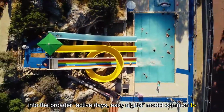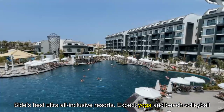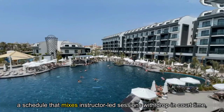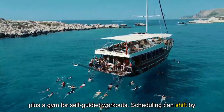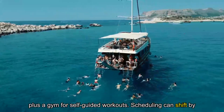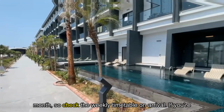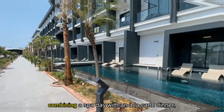Fitness facilities and daily movement classes fit into the broader active days, easy nights model common to Side's best ultra all-inclusive resorts. Expect yoga and beach volleyball as part of the activities ribbon. In practice, you'll find a schedule that mixes instructor-led sessions with drop-in court time, plus a gym for self-guided workouts. Scheduling can shift by month, so check the weekly timetable on arrival.